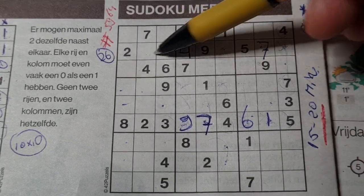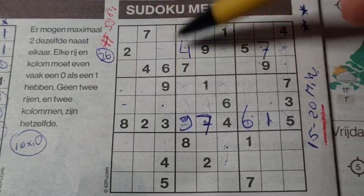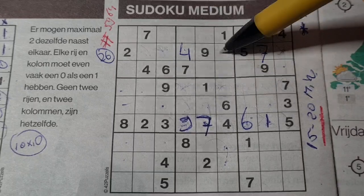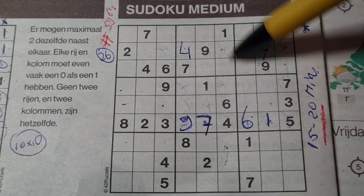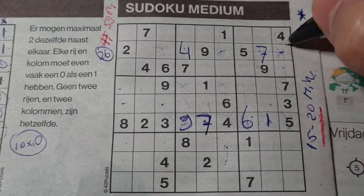Here in these 2 boxes cannot be a 6 because we have a 6 in this big square. So no 6 in these 2 boxes. Here cannot be a 6 because we have a 6 in this column. So no 6 there. So the only place left for the 6 in the second row should be there.